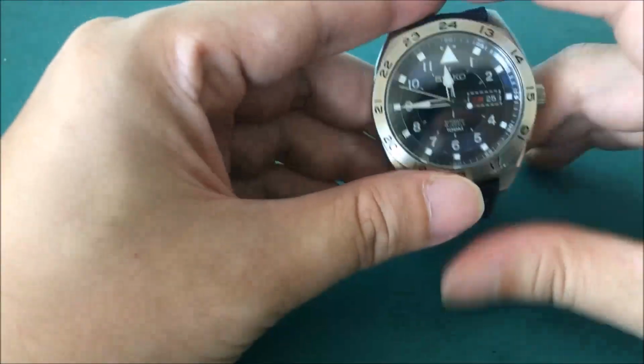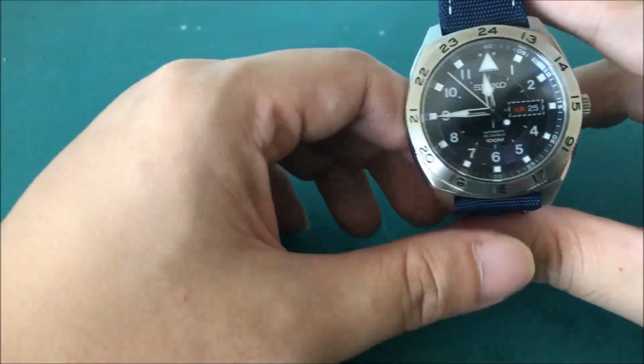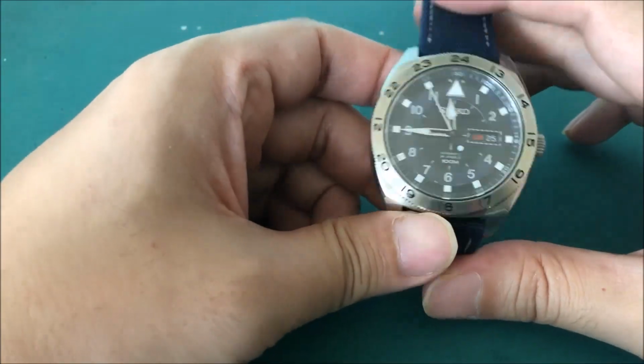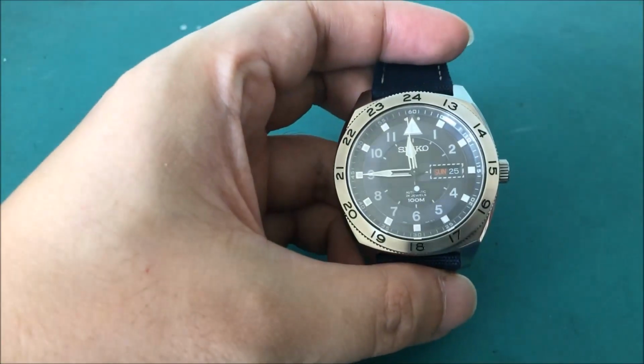But other than that, it is lumed. You can see in the dark with the Seiko LumiBrite proprietary paint. Let me put it on my wrist and show you how it looks.